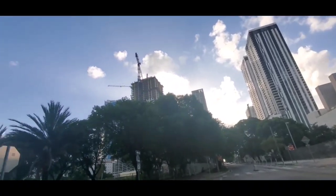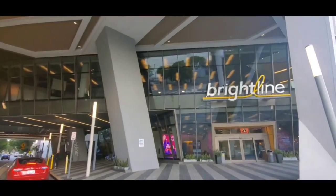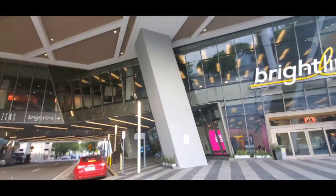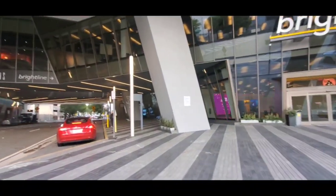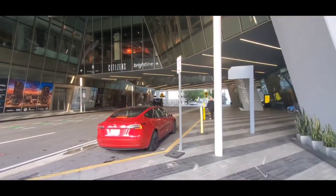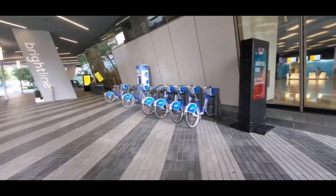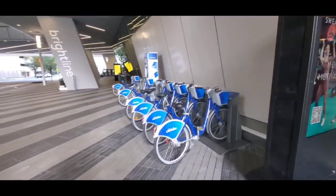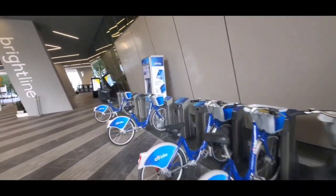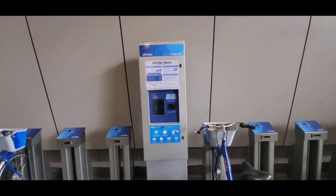Here in downtown Miami, you have the Brightline station, which is the high-speed rail station here. And as you come in, this is your Uber drop-off point right here, so your Uber cars can pick you up in this location. And then over to my right, there are bicycles provided. I mean, it's a paid service. So you come up to the kiosk and you swipe your card and you select your bike.